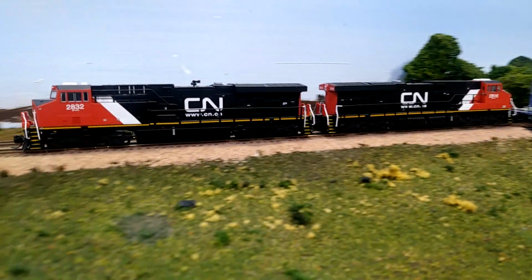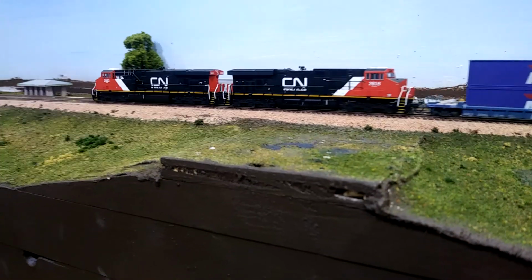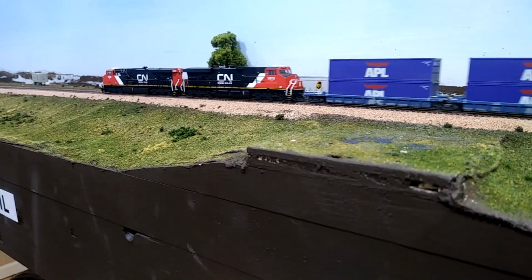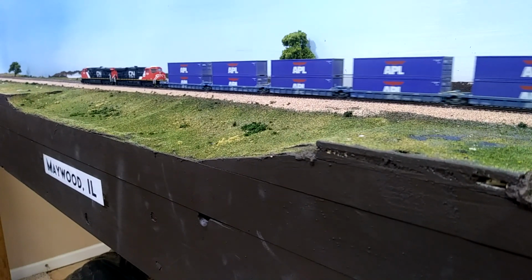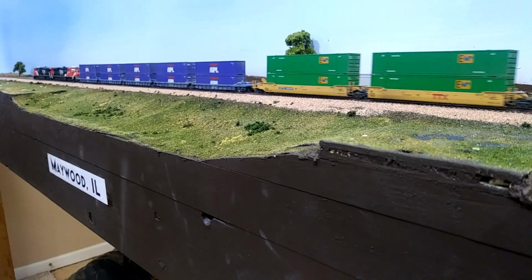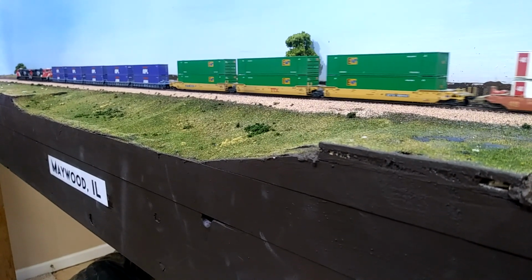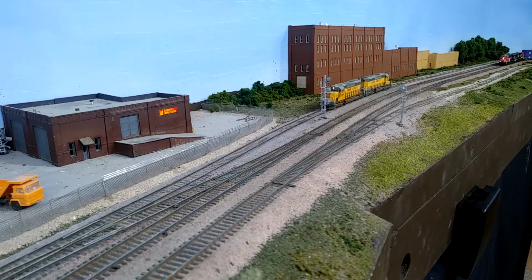After going across the Des Plaines River, you have the city of Maywood. As you can see, not much finishing work done here yet, just the basic bench work, scenery shell, track, and ballast. From Maywood, it goes around a 90-degree turn and then heads into Proviso.